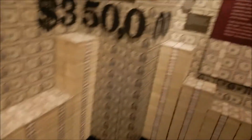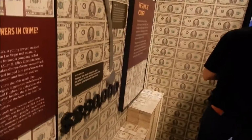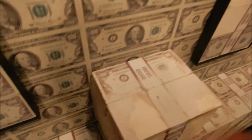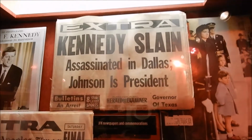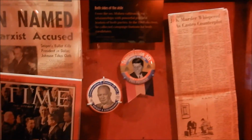Check that out. The mobsters who financed these casinos all took their share of the profits, tax-free, off the books. Stacks and stacks of money. Well, sort of. They look pretty efficient. You can kind of see that it's starting to warp a little bit. They have a display of John F. Kennedy. Look at all the newspapers that they had when Jimmy Hoffa disappeared forever.